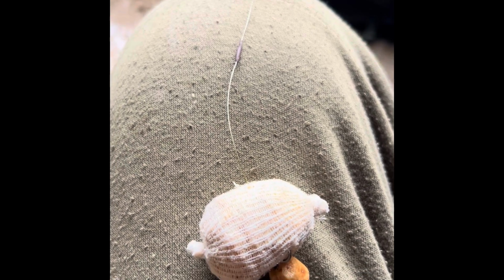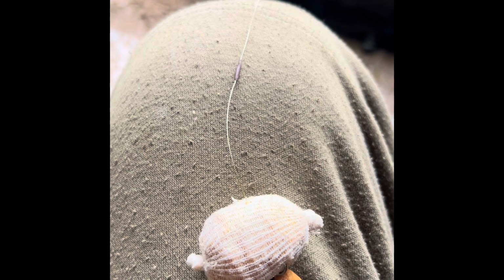So yeah, it's fair to say that this weekend fishing over a big bed of bait hasn't paid off. So hopefully a couple of traps in the right place. Fingers crossed.